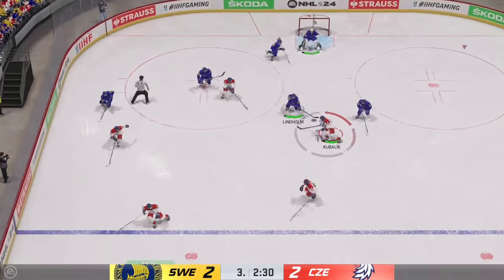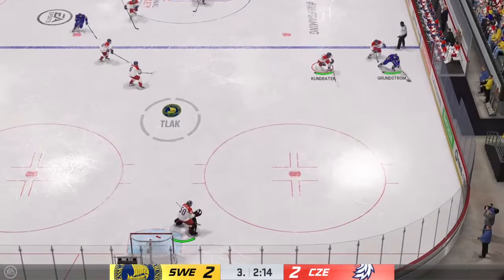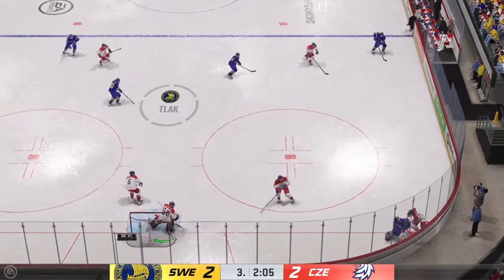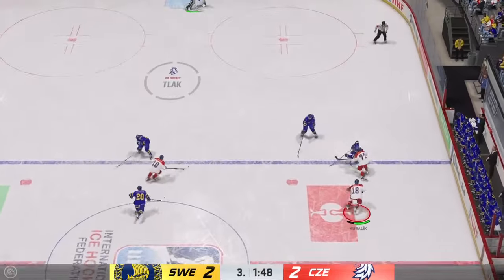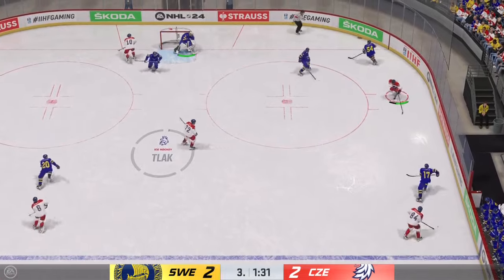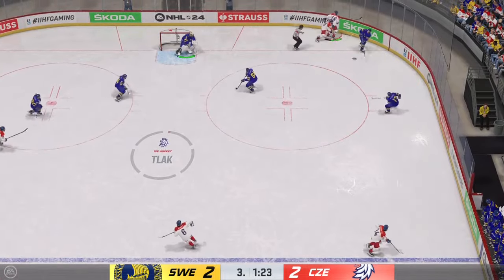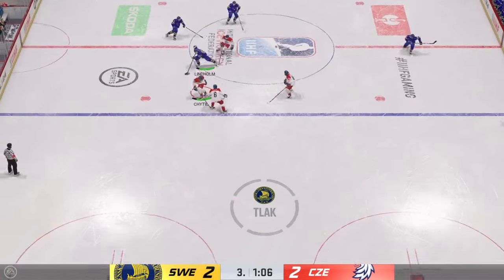Off the faceoff, they take the puck. Grundstrom's got the puck along the wing. Looking to make something happen along the boards. Kubalik's taking it from his own end. And that's broken up in the defensive zone by Lindholm. Sweden's got a hold of the puck.